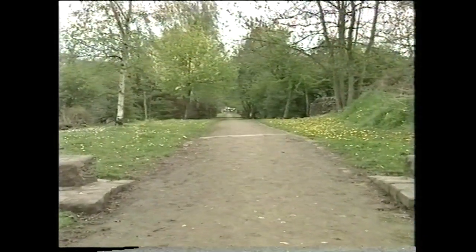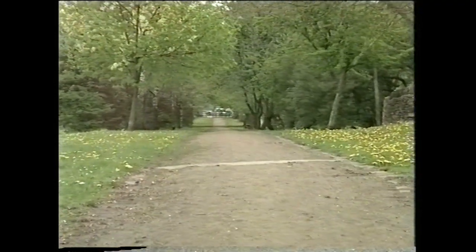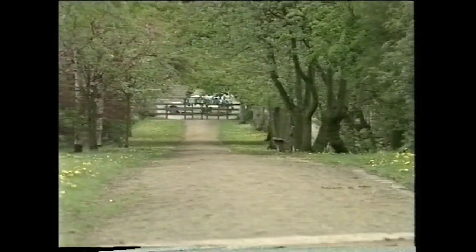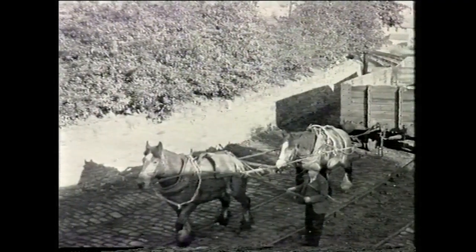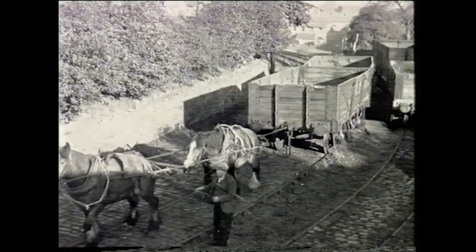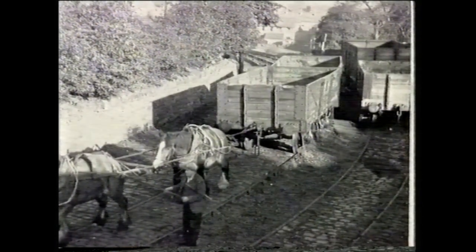The incline was initially worked by balancing ascending and descending loads, but if no balancing load was available, horses were used. In 1838, a steam winding engine was installed. By 1862, it was out of use, and working reverted back to counterbalancing and horse operation. Around 1890, a horse capstan was introduced at the top of the incline.